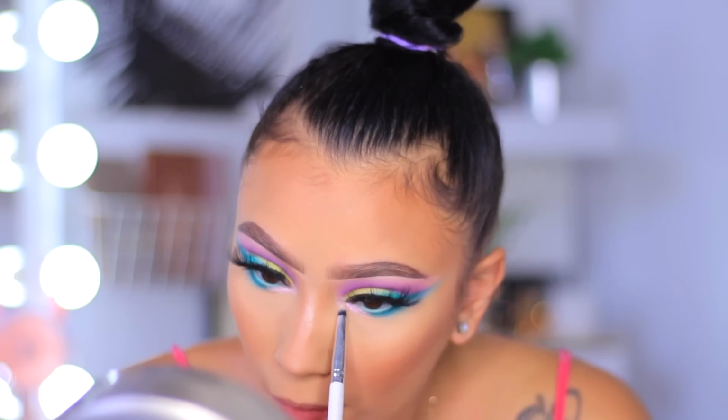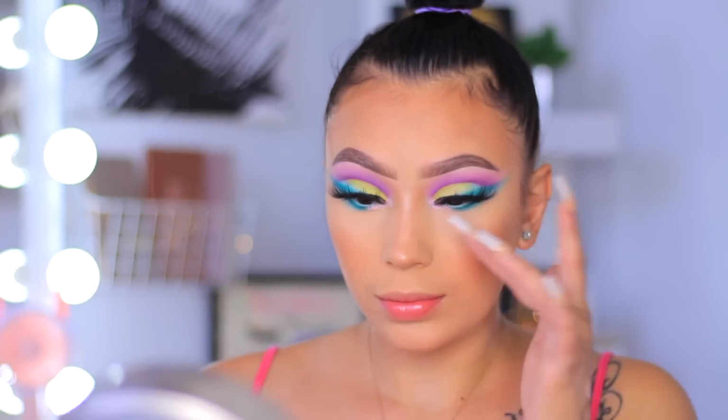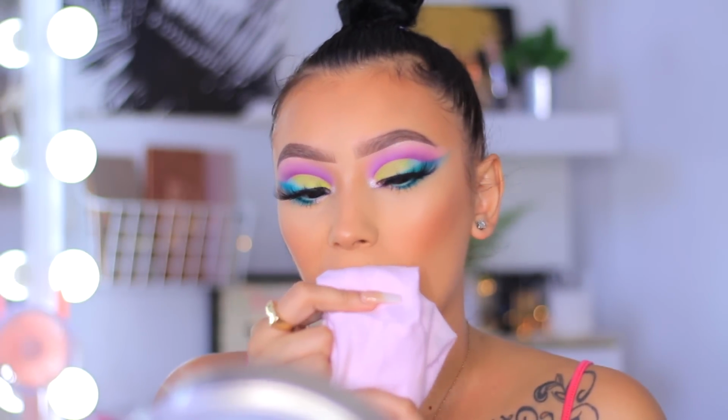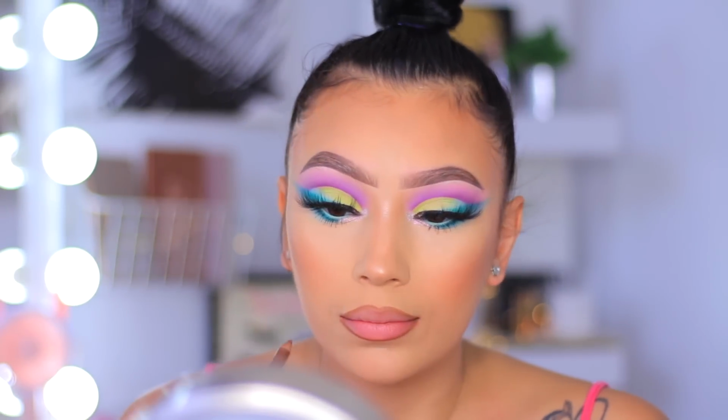And I like doing this trick on my lower lash line where you put the darker color only halfway and then you put something really shimmery halfway on the inner corner, so it just really opens up the eyes, and I love the way it looks.